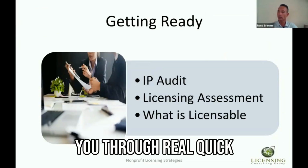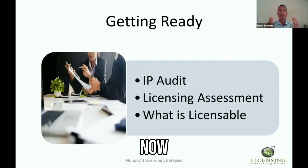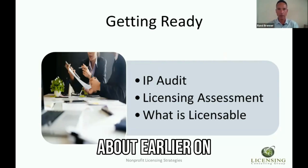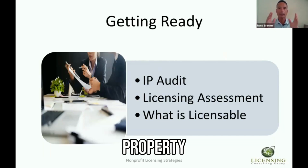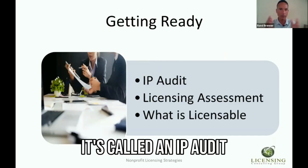So let me take you through real quick what it means to get ready to license, okay? Now, this first part is the part that I talked about earlier on about you identifying what you have. You're a nonprofit. You absolutely have intellectual property. First thing you've got to do is sit down and figure out what that intellectual property is. It's called an IP audit.